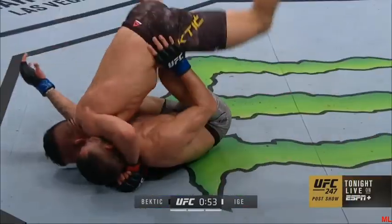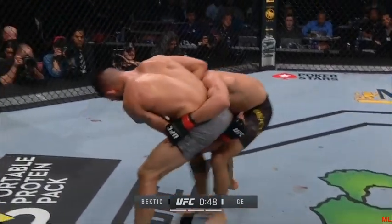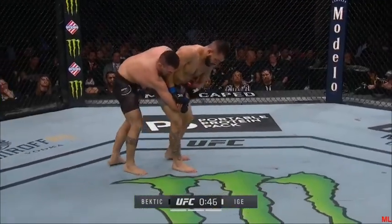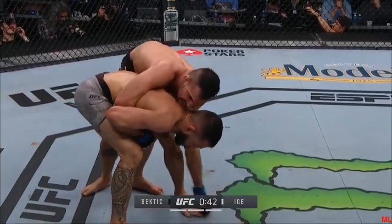MIRSAD with a tremendous top control. Ige trying to sweep him. Nice, almost hooks by Ige. Nice. Uses butterfly to create space. But look at this, Bektić is still on him. Good control by Bektić to keep that.